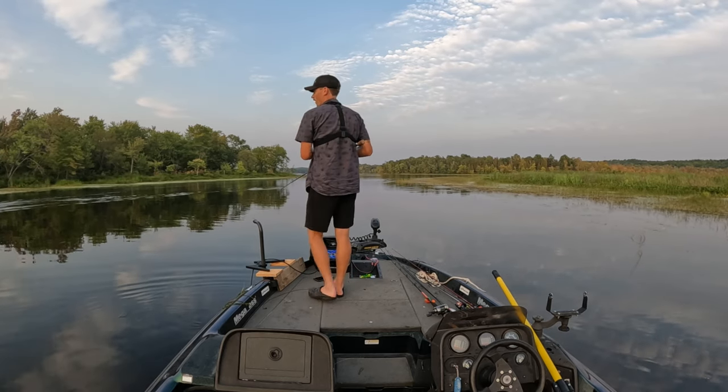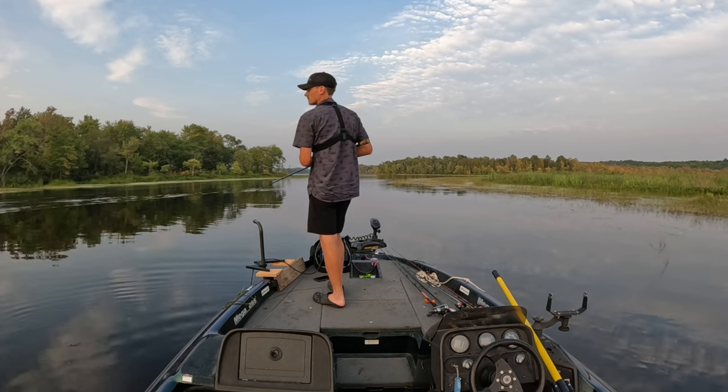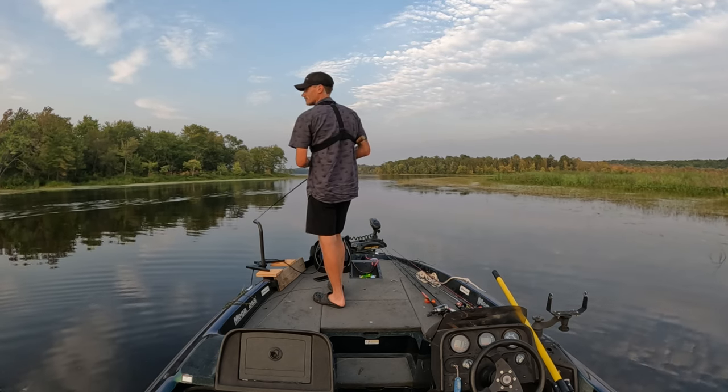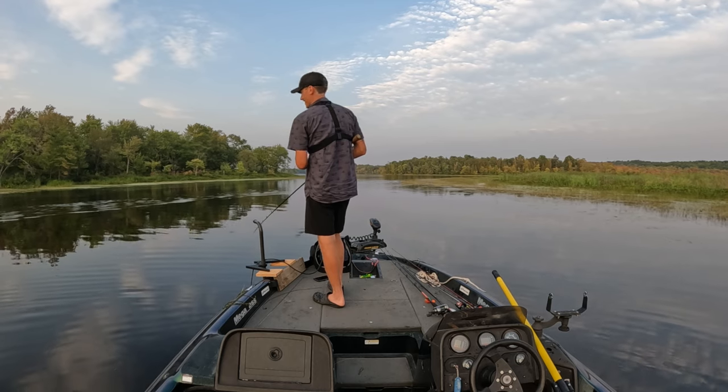Bass and a crappie so far. You? Just getting started, yeah. Nice, good luck. Yeah, you too, man. Hopefully get something camera worthy. Thanks.